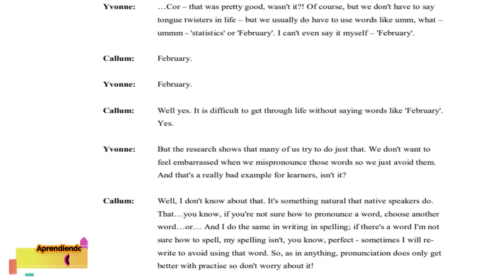And that's a really bad example for learners, isn't it? Well, I don't know about that. It's something natural that native speakers do: if you're not sure how to pronounce a word, choose another word. And I do the same in writing, in spelling. If there's a word I'm not sure how to spell, and my spelling isn't perfect, sometimes I will rewrite to avoid using that word. So, as in anything, pronunciation does only get better with practice, so don't worry about it.